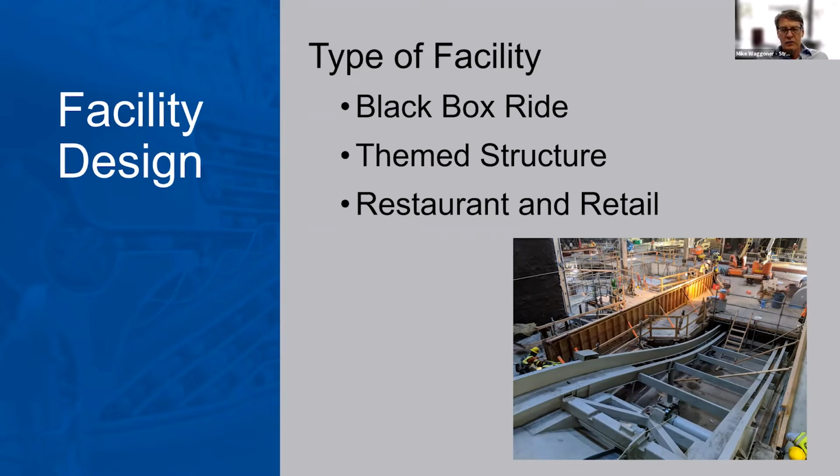We're going to look also at theme structures, and they're designed to be integral with the guest experience with geometries, which will help create a sense of wonder and become part of the story that's being told. So the geometries and the configurations are much more complicated. We're also going to look at restaurant and retail spaces, which are highly functional and generally pretty simple structural geometries, but highly themed, particularly on the exterior and in the public spaces through ornate facade treatments and ceiling configurations.